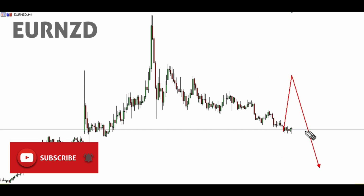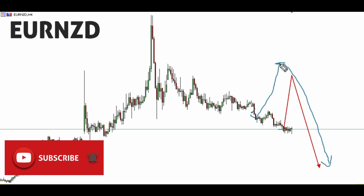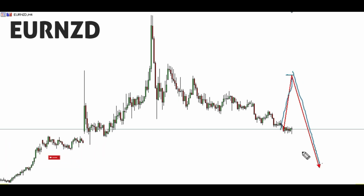Euro NZD. Euro NZD, just like Euro AUD, we're expecting this impulse up from this level, up. Then from here, trade down. We're expecting that. So we did not get this impulse up, so we did not trade this continuation down. So this next week, if we get this impulse up, we'll be trading this movement down here. That's for Euro NZD. We'll be waiting to get this impulse, then trade down and up to this level here.